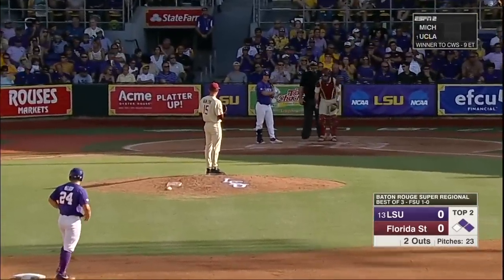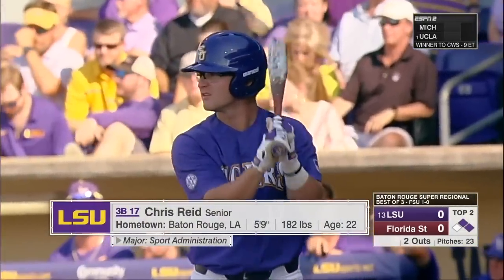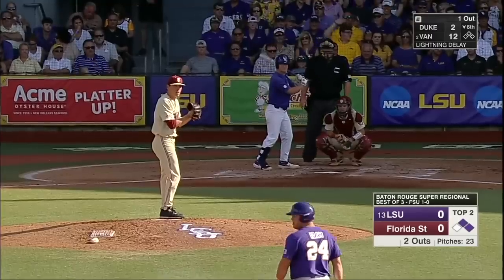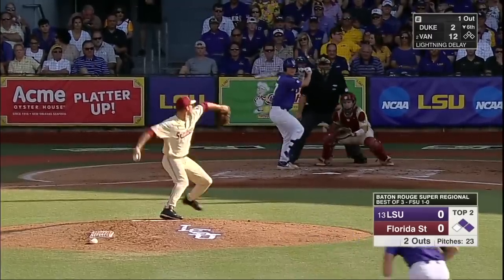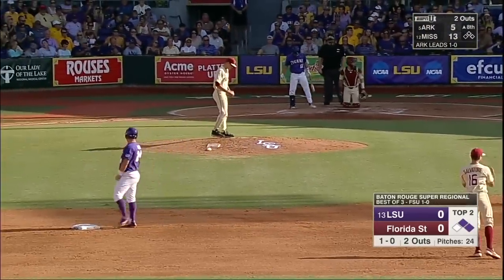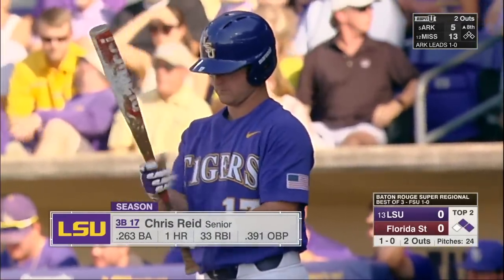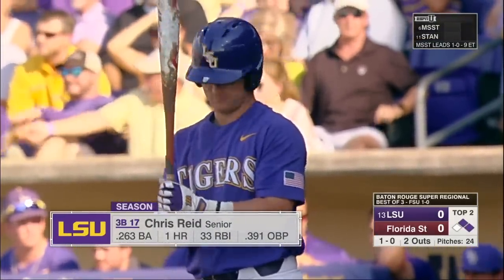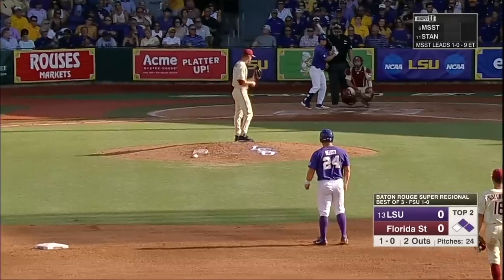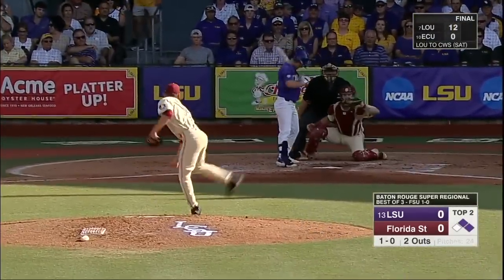Seems like right-handed hitters take better at-bats than Van Eyck. More confidence in Van Eyck, more conviction to be able to throw that changeup down and away to lefties. Here's a lefty in Chris Reed. An incredible story. The senior from Baton Rouge out of St. Michael was cut from the team in the fall. Palminari reached out to him over the winter and said, "We need you back." And he has been a major contributor, always seems to come up with a big hit at opportune times.